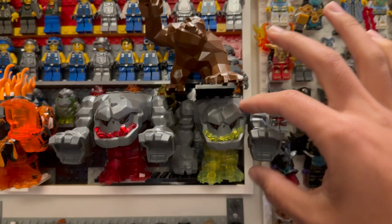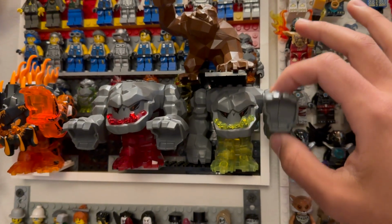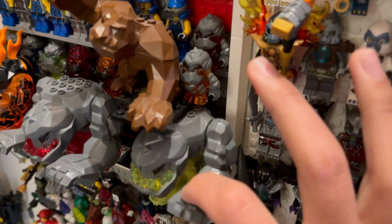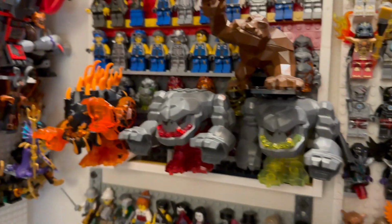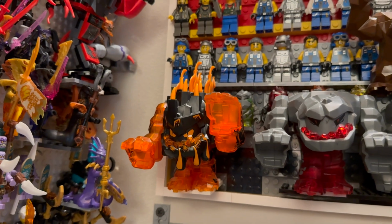It's a super simple function, but it's one that worked really, really well because obviously you could just pull a lever on the back of the creature and then allow it to actually actuate the motion of the arm. We got the ultimate rock monster Bigfig in the form of Infernox here.